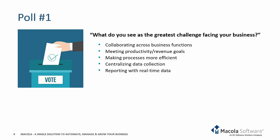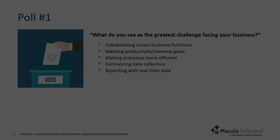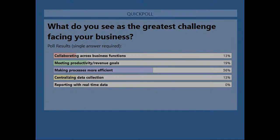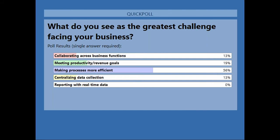And speaking of challenges, I'd like to conduct a quick poll here. Here's the question. What do you see as the greatest challenge facing your business? Is it collaborating across business functions, meeting productivity or revenue goals, making processes more efficient, centralizing data collection, or reporting with real-time data? Okay, so it looks like, Steve, we do have a clear leader, making processes more efficient. Second is meeting productivity and revenue goals, and then tied are collaborating across business functions and centralizing data collection. Steve, what are your thoughts on the results here?